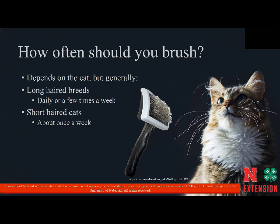Your cat might need to be brushed more or less depending on their hair coat, and sometimes it depends on the time of year. In the spring, when it starts to get warmer, your cat might shed more hair, so you might need to do some more brushing during that time. Make sure you're doing it based on how much your cat's shedding. It's also really important that we start brushing our cats when they're really young so they get used to being brushed on a regular basis and don't get upset or concerned about it.